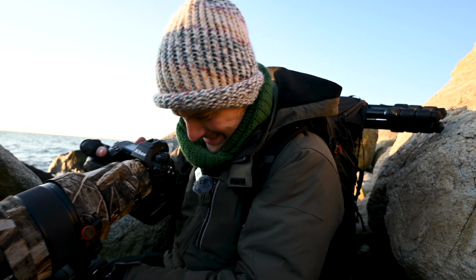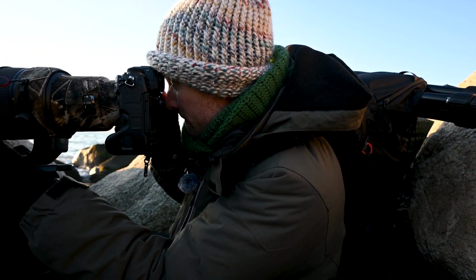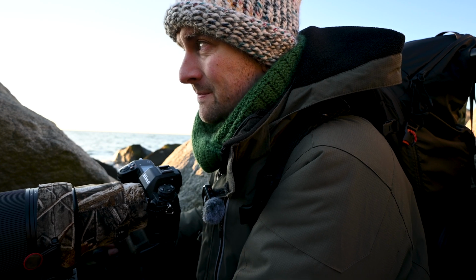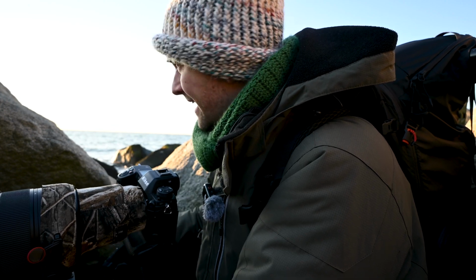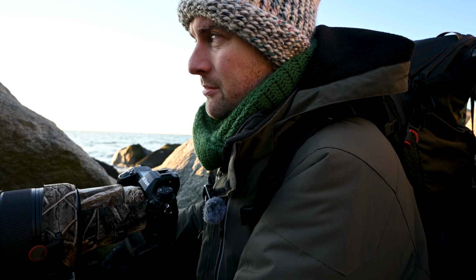Made it kind of into a crevice, and these two brants are being very, very tolerant of me. I'm trying to do some slow motion video because the waves are crashing pretty good on that rock, and I want to try to capture some of that water splashing up in slow motion. It'd be really nice looking.